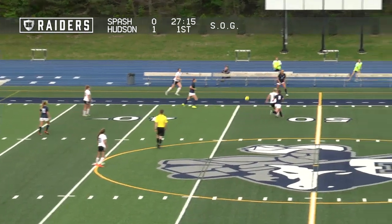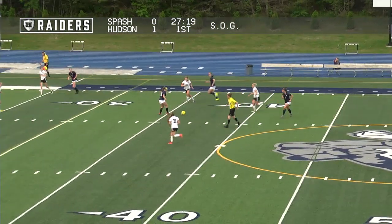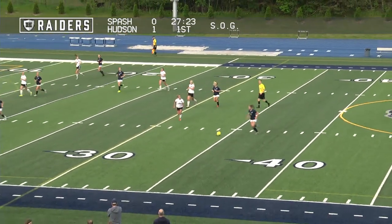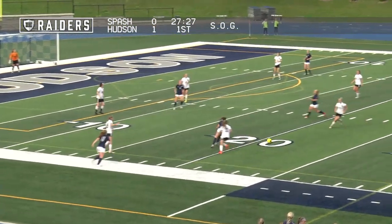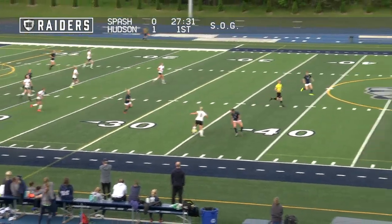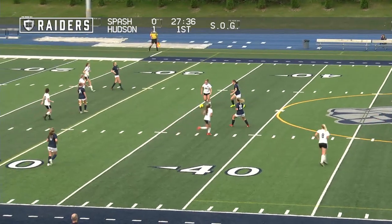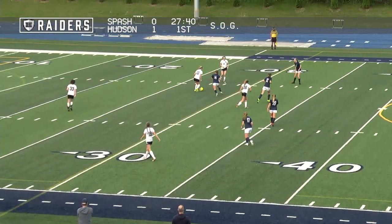So Stevens Point now with an offensive possession for the first time in what seems like a while, but they give it right back to Hudson. Ella Young with it, giving it to Massini. Massini out to Marley Johnston, over to Collinson, and Collinson tries to give a one-touch pass back to the trailing Johnston, but it doesn't work out. Stevens Point working, can't get it anywhere though.